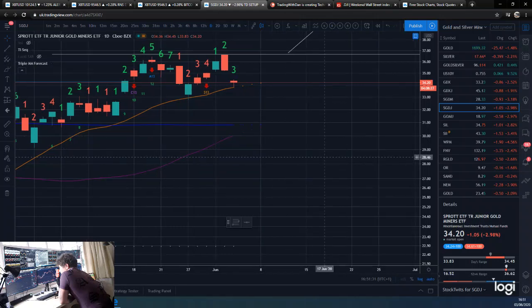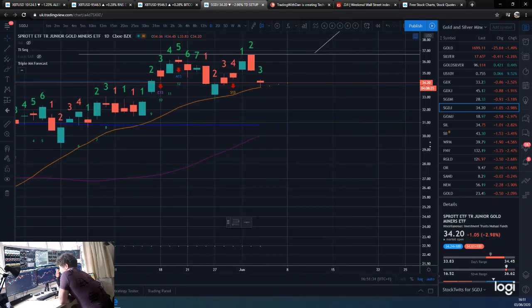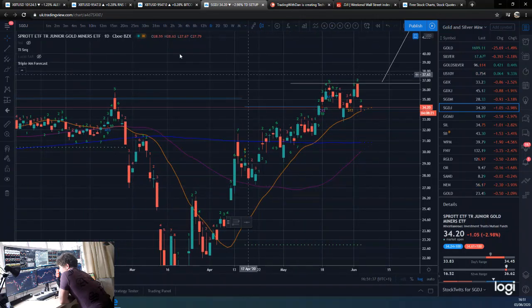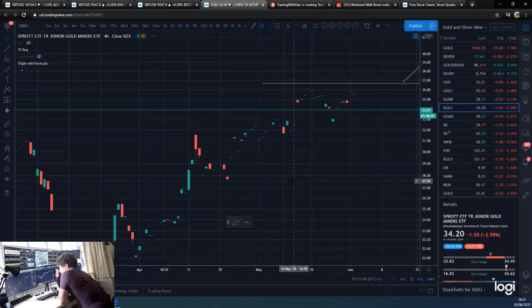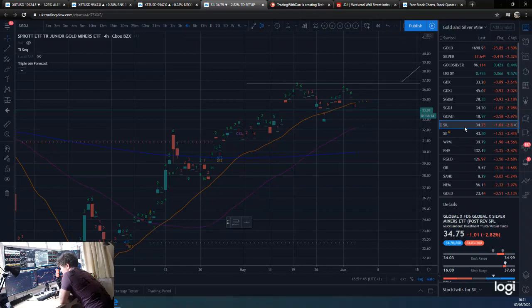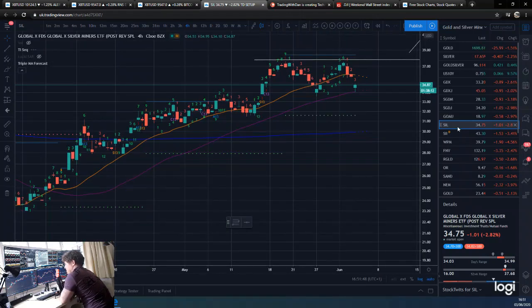Yeah, so daily, nothing really count wise, but that is still a level we'd obviously look to buy. 4-hour, do we have anything interesting? No, not much on the 4-hour, so we'll skip GoldAU today and go over to the silver miners ETF.